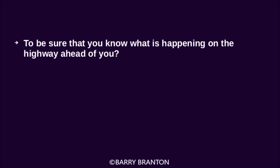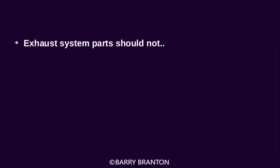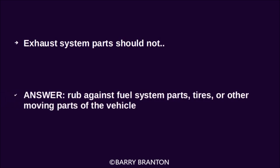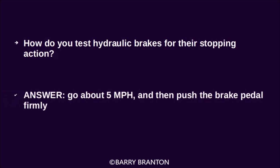To be sure that you know what is happening on the highway ahead of you, don't focus on the mirrors too long. Exhaust system parts should not rub against fuel system parts, tires, or other moving parts of the vehicle. How do you test hydraulic brakes for their stopping action? Go about 5 miles per hour and then push the brake pedal firmly.